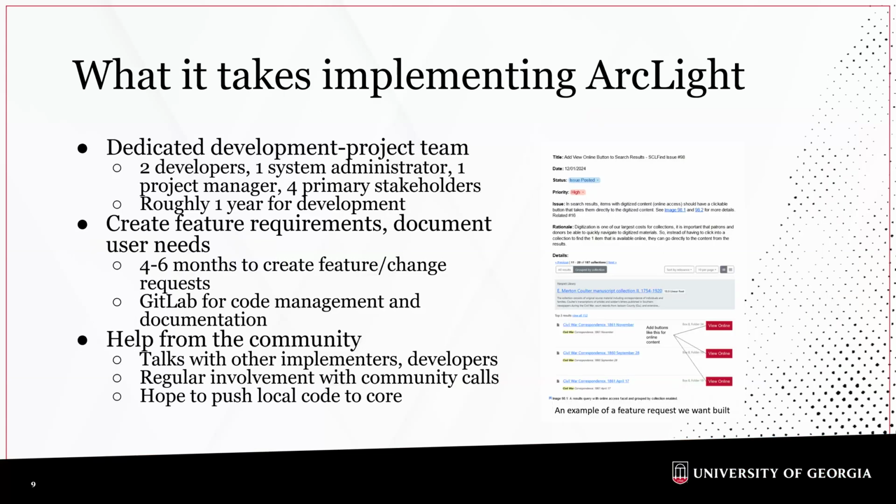So I'll end very quickly with if you're considering implementing ArcLight, you're looking at it thinking, hey, should we give this a shot? This is kind of what we're doing. So this might give you an idea of what it takes to implement ArcLight. Right now, we have a dedicated development team and project team. So we have two developers, in-house developers, doing the coding.